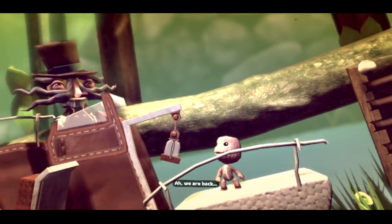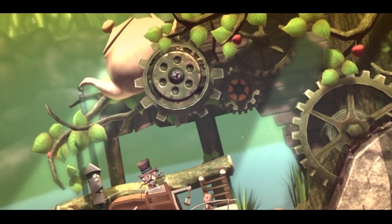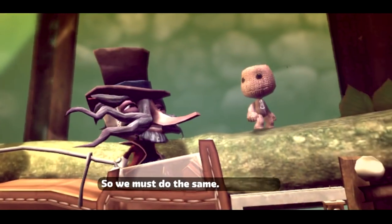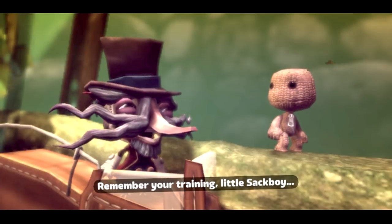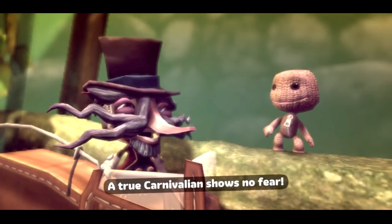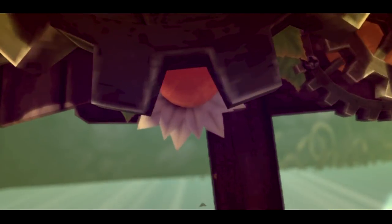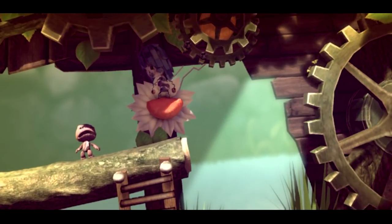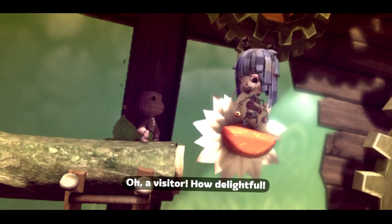We are back, and in a strange new world. But the trail of clues is splitting in two, so we must do the same. Remember your training, little Sackboy. A true Carnivalian shows no fear. Oh, a visitor. How delightful.